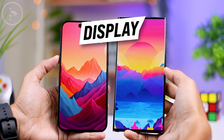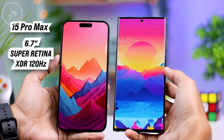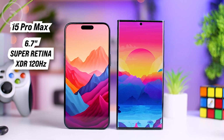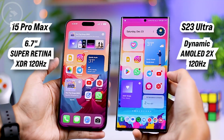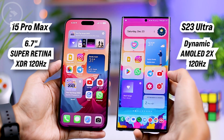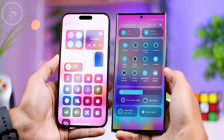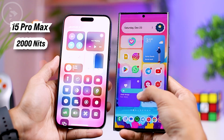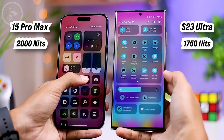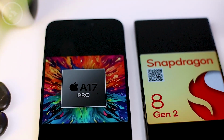For the display, both come with top-notch screens on their respective smartphones. The iPhone 15 Pro Max features a 6.7-inch Super Retina XDR with 120Hz refresh rate, and the Samsung S23 Ultra features a 2X Dynamic AMOLED screen with a 120Hz refresh rate as well. In terms of brightness, the iPhone still outshines the S23 Ultra. The screen on the iPhone 15 Pro Max can reach up to 2000 nits, while on the S23 Ultra, it's only 1750 nits.